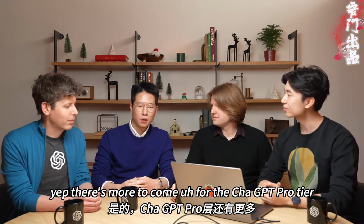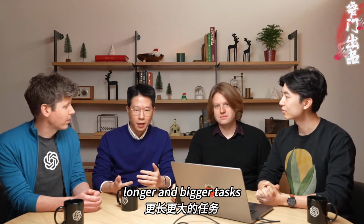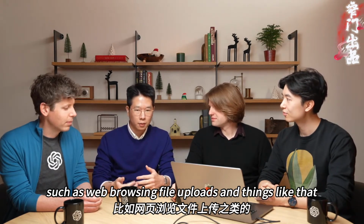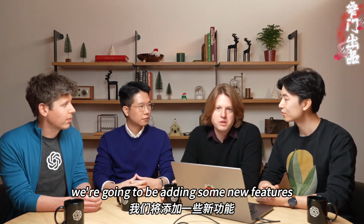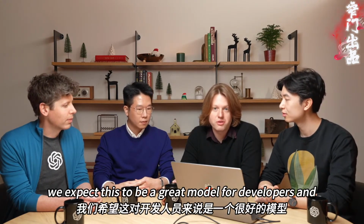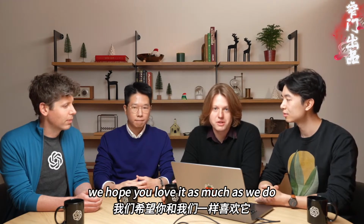Yep. There's more to come for the ChatGPT Pro tier. We're working on even more compute-intensive tasks to power longer and bigger tasks for those who want to push the model even further. And we're still working on adding tools to the O1 model, such as web browsing, file uploads, and things like that. We're also hard at work to bring O1 to the API. We're going to be adding some new features for developers: structured outputs, function calling, developer messages, and API image understanding, which we think you'll really enjoy. We expect this to be a great model for developers and really unlock a whole new frontier of agentic things you can build. We hope you love it as much as we do.